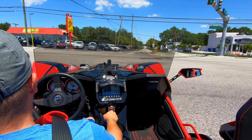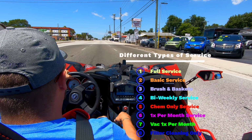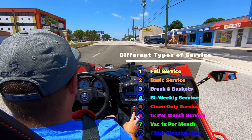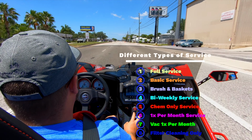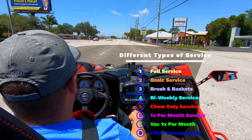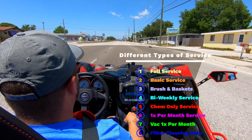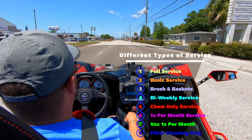The first one, which I'm sure all of you guys offer, is full service. What is full service? It's essentially everything to do with maintaining the pool each week. It's skimming, brushing, vacuuming, emptying the baskets, maintaining the filter if needed, the salt system, testing and adding chemicals, checking on things like the water level and all that. Basically everything to do with maintaining the pool properly and taking virtually everything out of the client's hands.